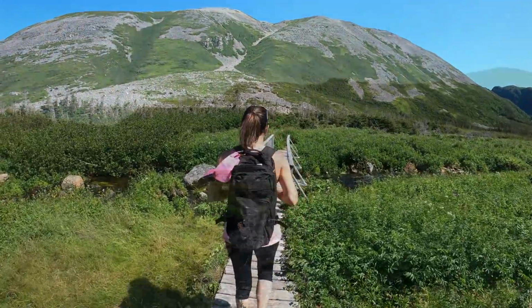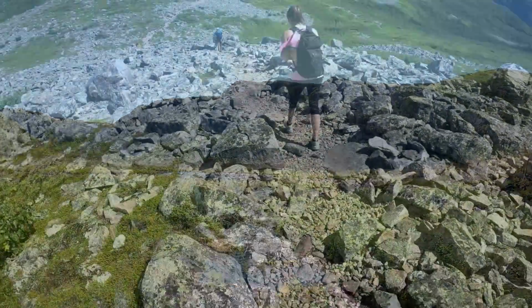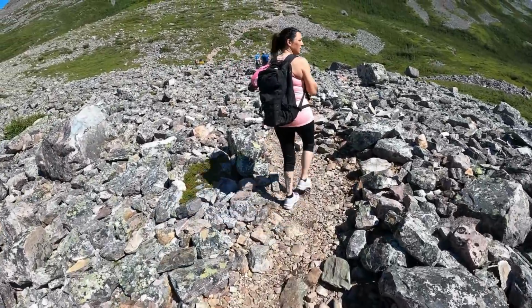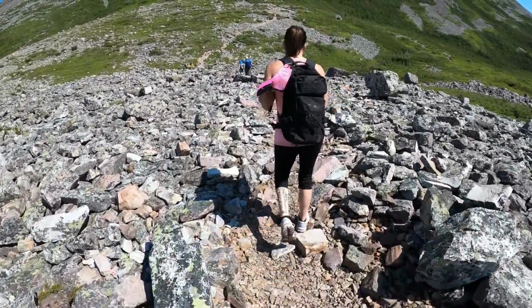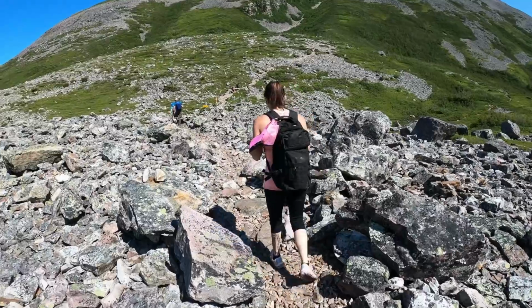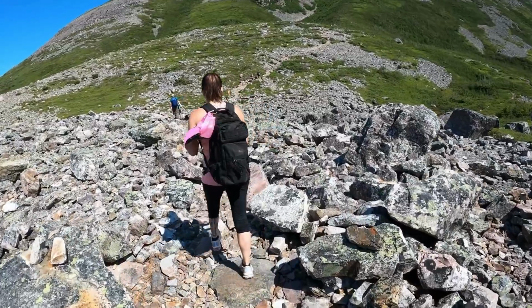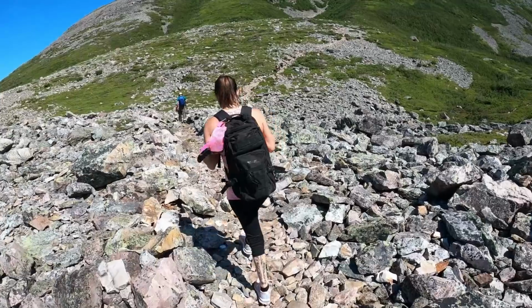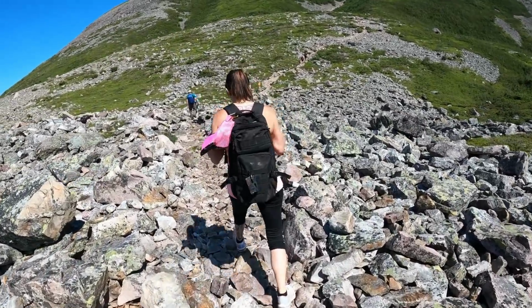Let's go! So the trail has diminished. Now we're into the rocky portion, and apparently it's rocky like this right to the top of the summit. You gotta watch your footing, that's for sure, because I guess one slip and it could be kind of game over if you twist an ankle or something, you know? Take your time. Did I mention that I'm scared of heights? So if I can do it, you guys can do it.